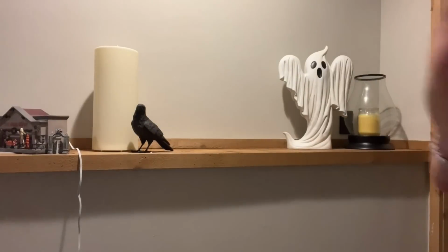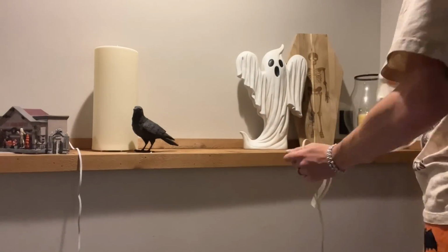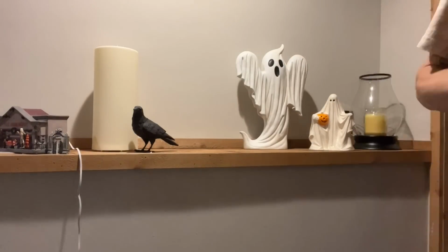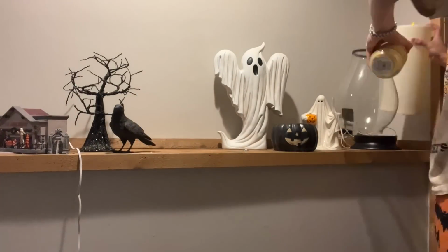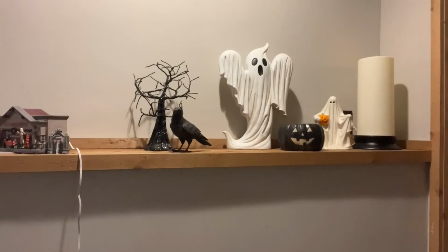Then I moved on to the side shelf where I have my Spooky Town. I have a lot of ghosts left to use since I just have a lot of ghost stuff in general, so I thought putting some of it by the ghost bathroom would be perfect. I also wanted to add some of the more house pieces and smaller trees closer to Spooky Town because it goes with it being more buildings and tree pieces.